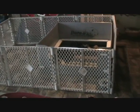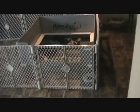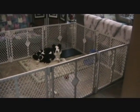Well, I guess the living room. I'm standing in the kitchen, and you can see them over the fence over there. And if I come this way, as I pivot around in the kitchen, we'll get to see where Trestle is with her babies. So there she is. They're out of the whelping box.